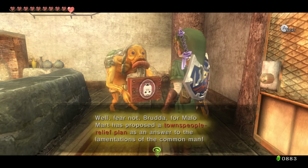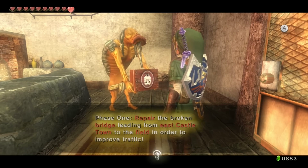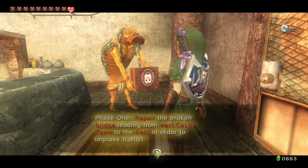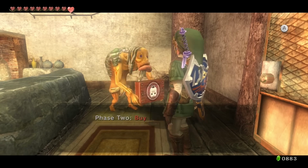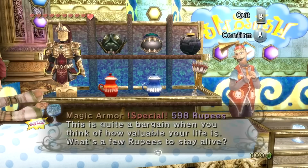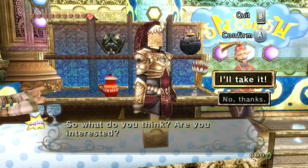However, there is a side quest you can complete whereby Chudley's Fine Goods and Fancy Trinkets Emporium, the prohibitively expensive shop in which the armor resides, gets taken over by the bargain convenience store chain Malomart, which drops all its prices, bringing the magic armor within your price range, which is good news.